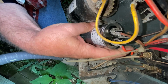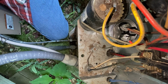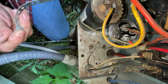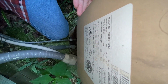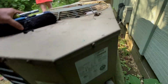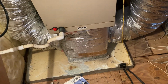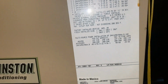Huh? There she goes. She got a propane furnace on the bottom floor. That's about shot. I ain't even gonna go work on it. This top floor heat pump here.